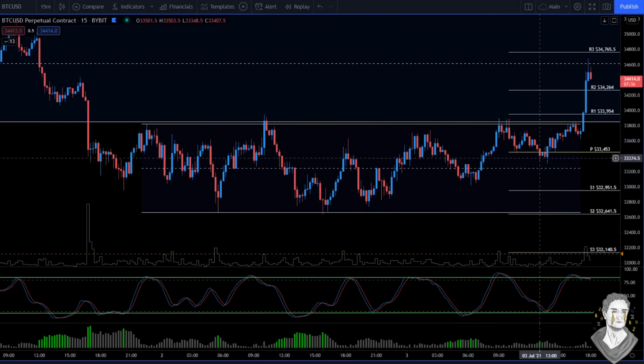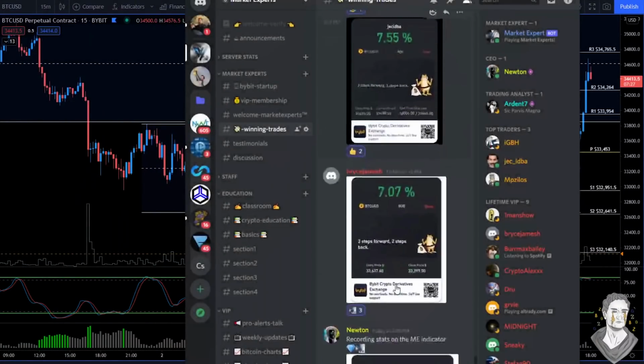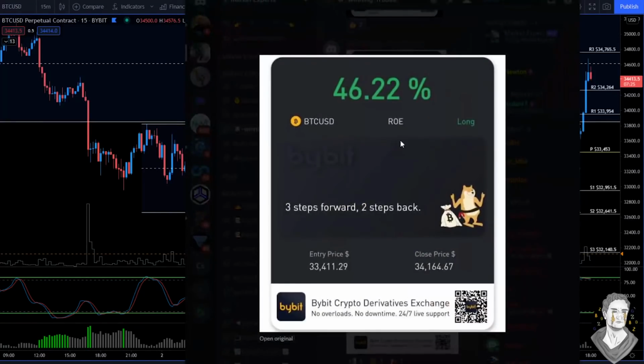We had seen that high-low structure be put in. I posted a chart from our new indicator as well, which I will not show here just yet. But overall, that did make for a nice long position, but I am just recording statistics on that. So this was quite a measly trade in terms of the size of it, because I am backtesting a few things, trying to get into as many trades as possible and recording those statistics to send off to our developer here. So taking a look at 33,400 entry and around 34,164 closure.